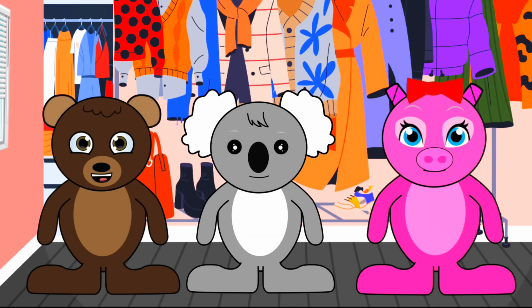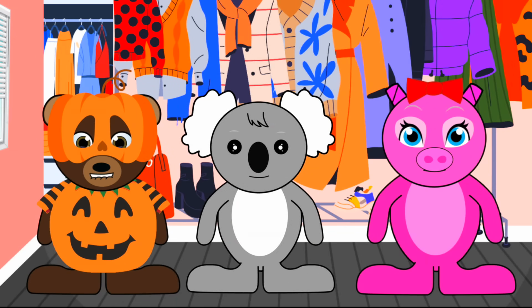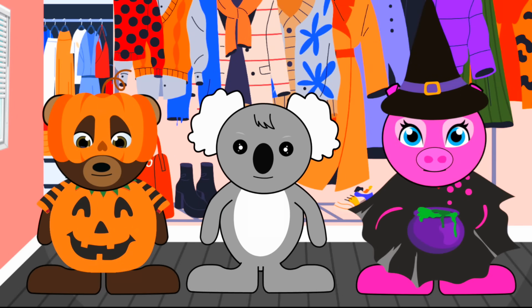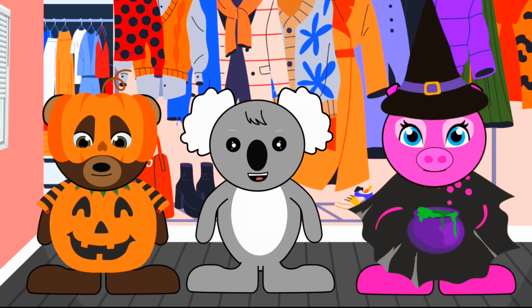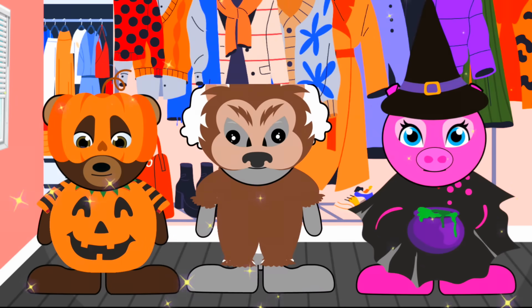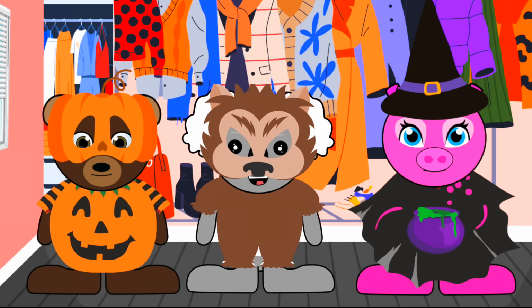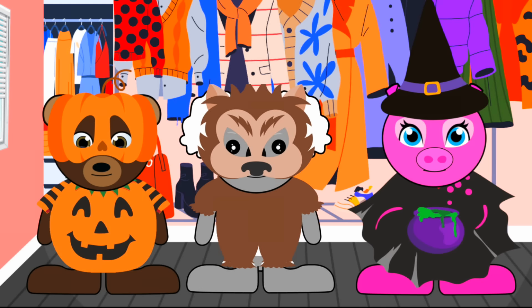Hi, friends. I'm Bear Bear. And for Halloween, I will be dressed up as a pumpkin. Woohoo! Look at my costume. Do you like my costume? Hi, friends. My name is Piggy Pig. For Halloween, I'm going to dress up as a witch. Hi, friends. It's me, Koala. And for Halloween, I will be dressed as a baby wolf. Ow! Have fun. Bye. Have a happy Halloween. Bye.